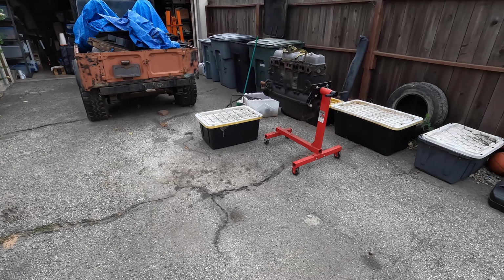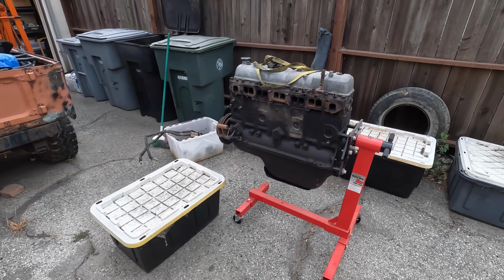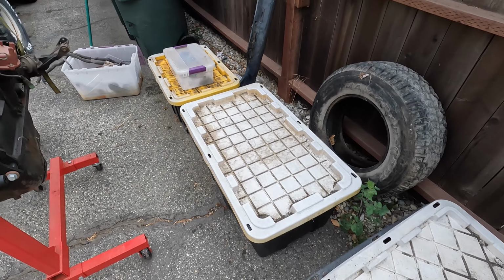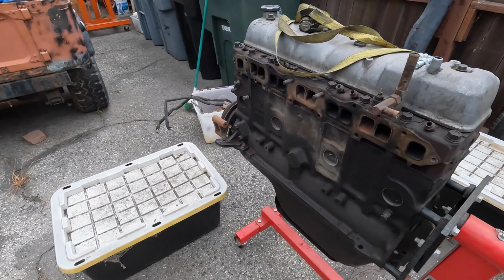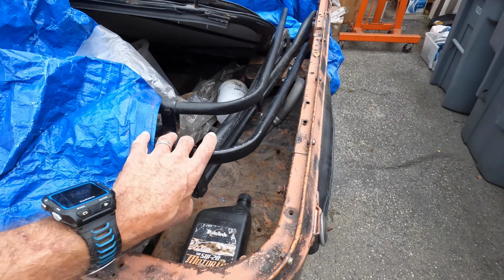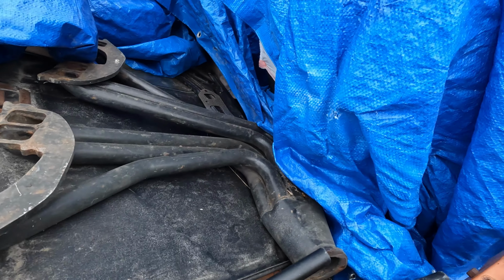Well, I'm at the seller's house up here in Torrance, California, and we're going over all the stuff. All the parts from this guy are in these bins. Lots of parts here. This is the 2F engine that comes with the deal. More stuff. It's got a soft top, some soft top doors, an exhaust manifold.